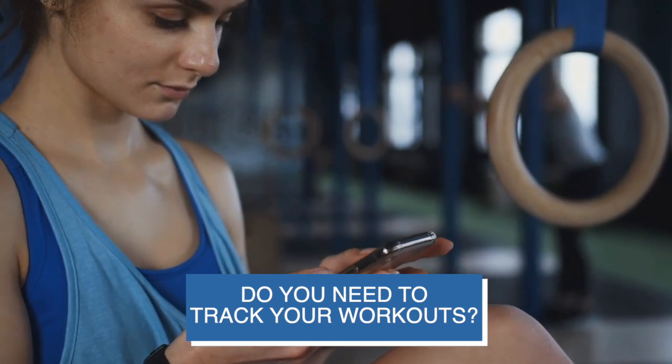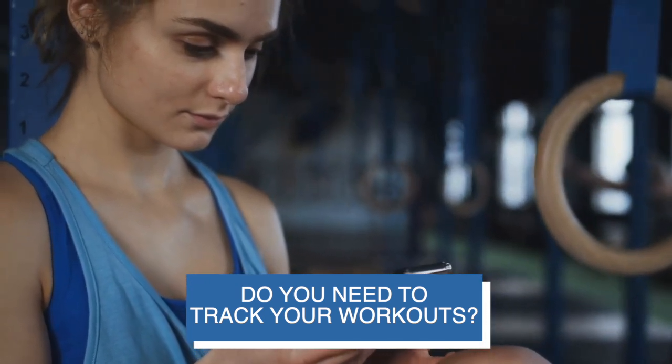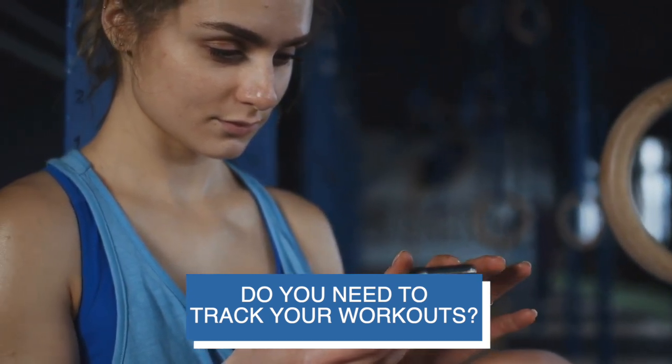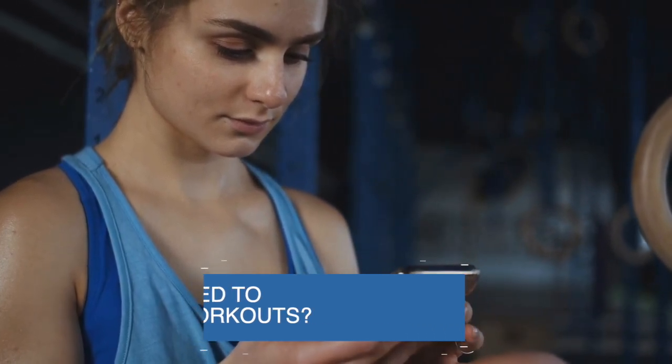Do you need to track your workouts? Yes, this is important and easy once you get the hang of it. If you just do whatever workout you feel like that day, choose whatever weight you want, and lift for however many reps you want, you won't actually know if you're progressively overloading, which is one of the main drivers behind muscle growth. There's a free app called Workout on the Apple App Store.